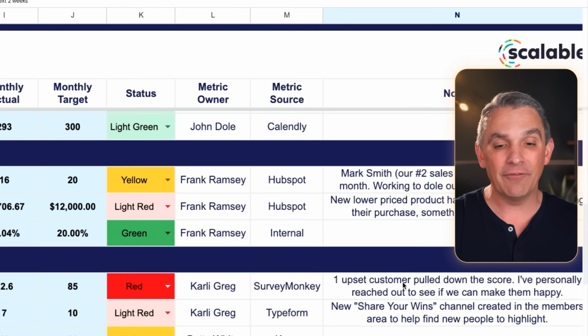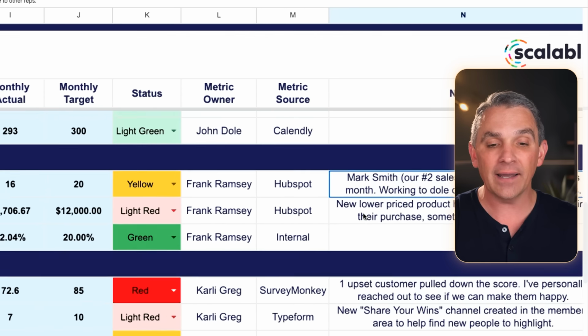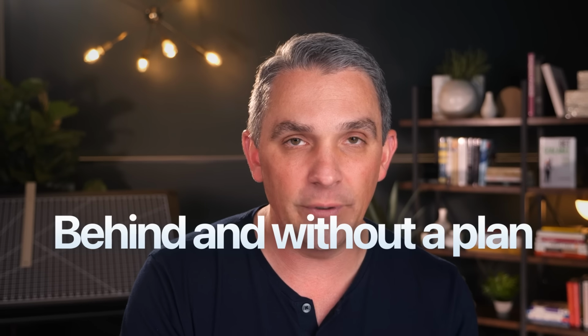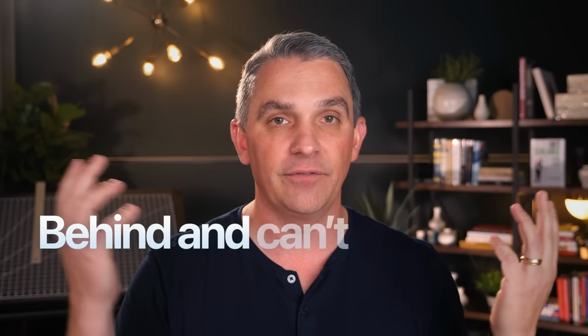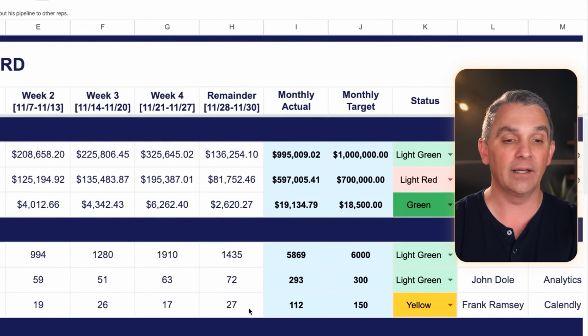If you do not have a plan for turning yellow to green, or a reason that it will come back, then in that case, it's not yellow, it is light red. Light red is we're behind, we're not so far behind that we can't catch up, but I don't know how we're gonna do it. And then red, of course, is we're so far behind, we're not gonna catch up, or by the end of the month, if you missed and you missed badly, it is red. So that is how the color coding comes into place.